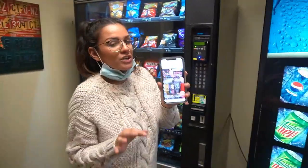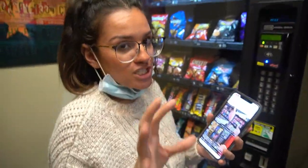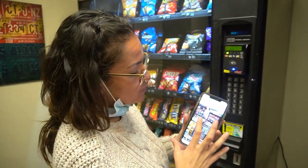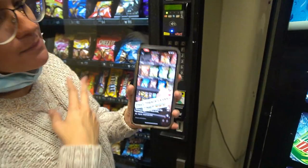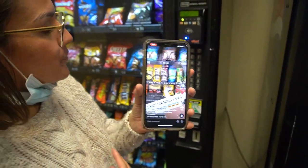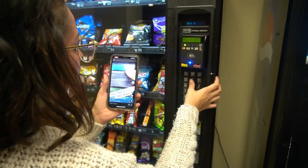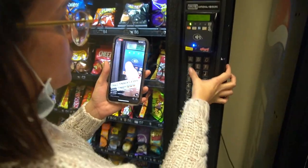Okay, you guys, so we're over here on one TikTok page that's based specifically for hacks, and these are just some of the ones that I'm gonna try. So for example, this one, it's the same machine. It's maintenance mode and it gives you free stuff. So I want the M&M's. So I'm gonna do exactly what he does. E4. So as you can see, it's $1.50 and there's no money in the machine at all.